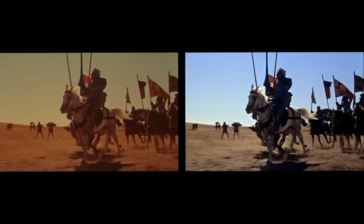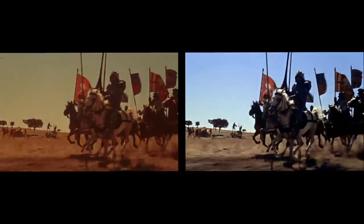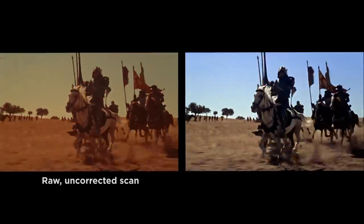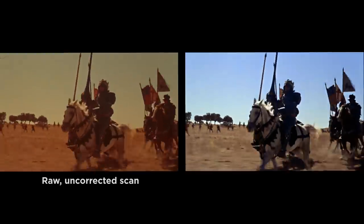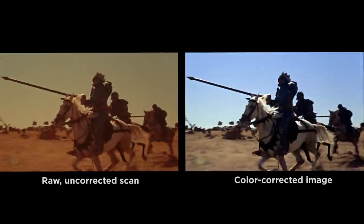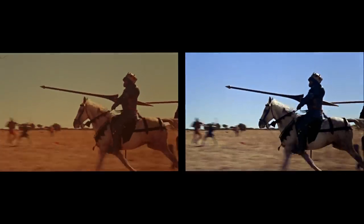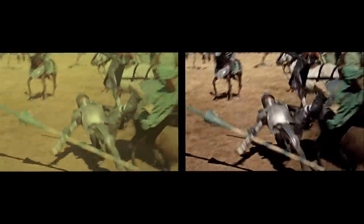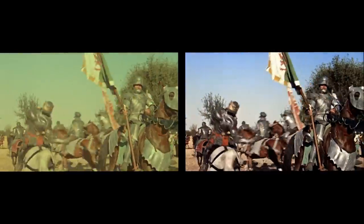Now, this demonstration shows the different degrees of color fading in the negative, which is seen here as a raw, uncorrected scan on the left of the screen. This sequence from the end of the film contained different locations and film stocks, which were processed at different times, so the fading varied from shot to shot, which required meticulous adjustments.